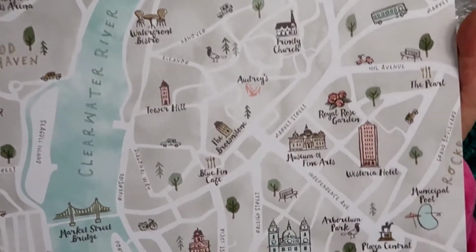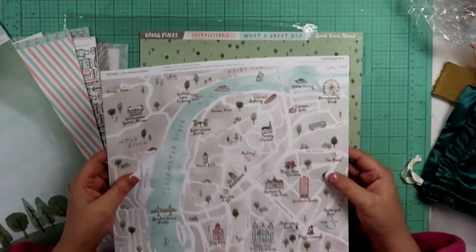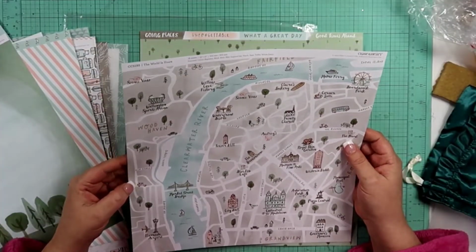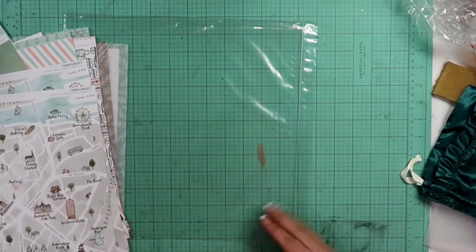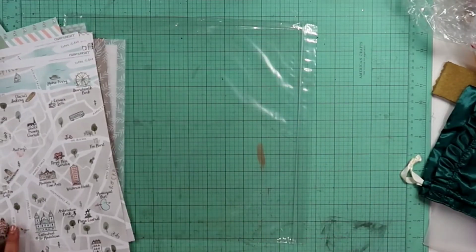I like to look at maps and see if it's somewhere I know. I don't know if this is a made-up place or not. I have no idea. Seagull Island. Who knows? So that's the other one of that. Okay. That is... Oh, wait.